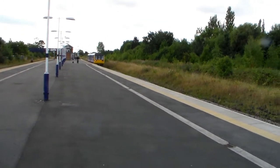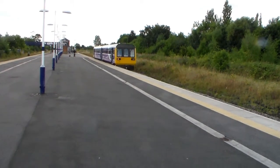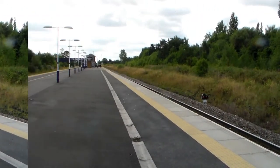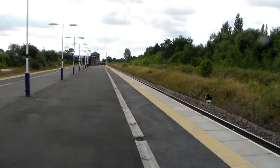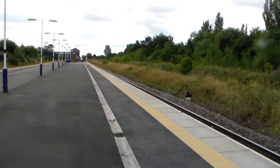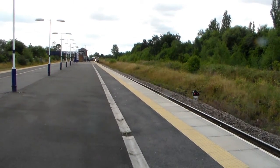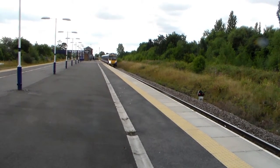and we got 142089. Just now about to go through Eaglescliffe fast, 185 diesel zero, going from Manchester Airport to Middlesbrough. And it's 185115.